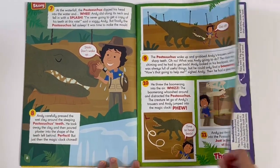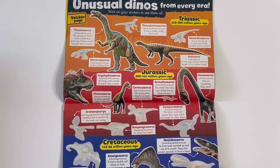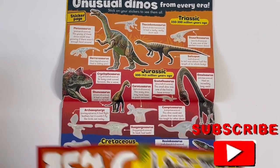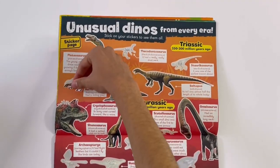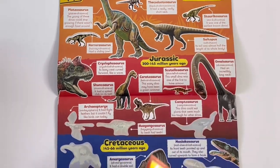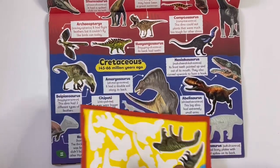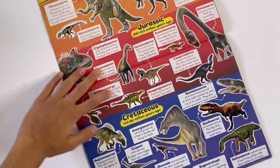This is a story. Unusual dinos from every era. So I got the Triassic, Jurassic, and Cretaceous. So let's stick on the dinosaurs in the different groups. So it's all of these ones. That's all the dinosaurs.